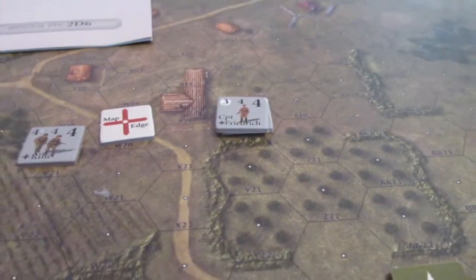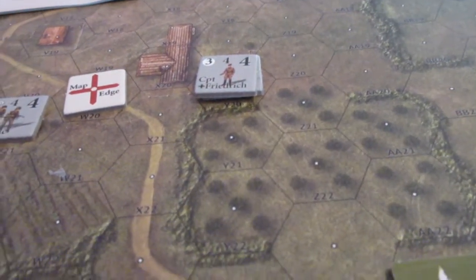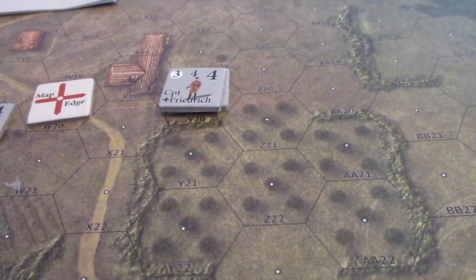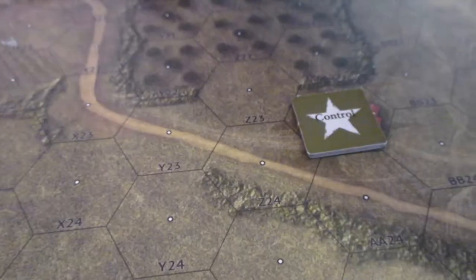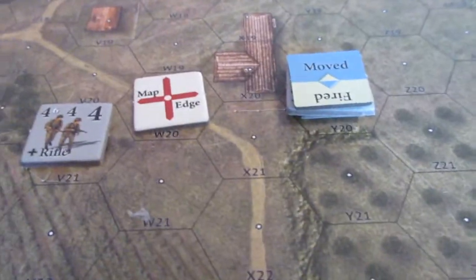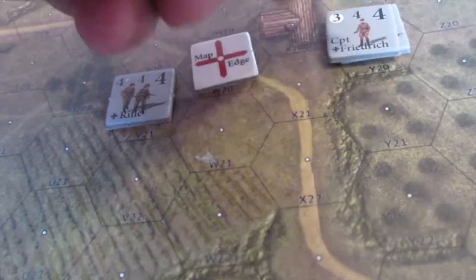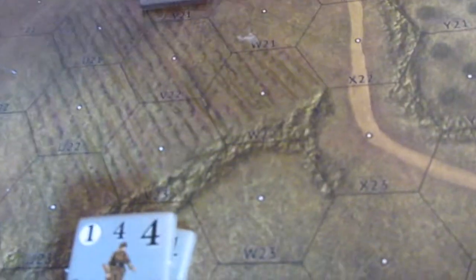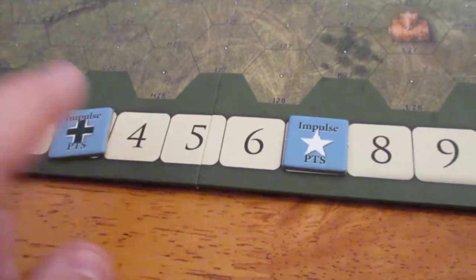And I will grab a moved marker. He moved, and then you put it up. You rotate the marker around, he's moved. If he'd fired, you'd have flipped it to the fired side. And then once he's done 2 actions, you'd flip it to the U side, showing he can't do anything else. So, we knock the Germans down an impulse point.